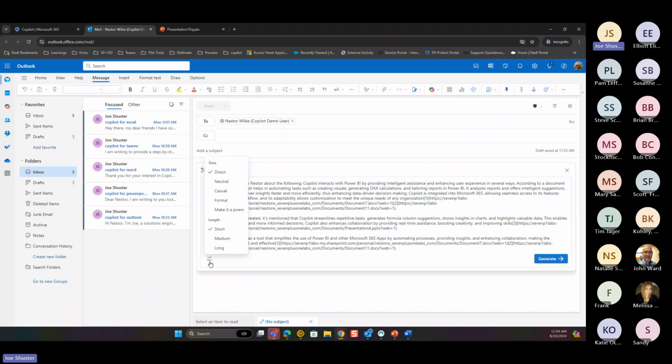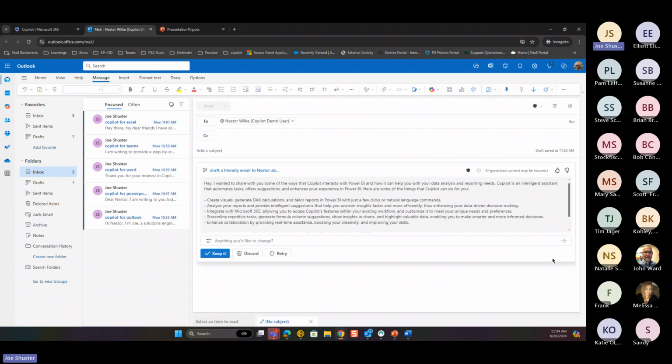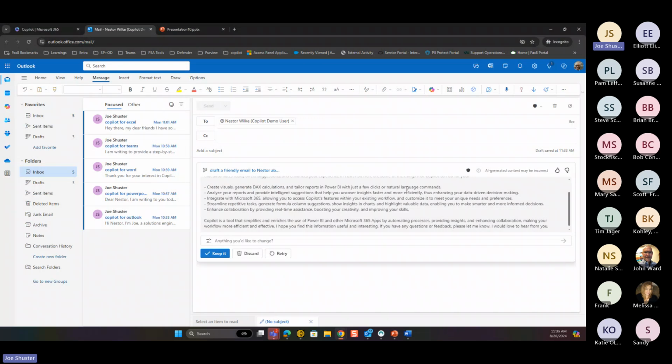Now, you do have a couple parameters as to, one, the tone or the length of the email, right? So if we wanted to make this direct or neutral or casual or formal, you can write poems to your colleagues if you want to weird them out in the middle of the day. Maybe we'll make this casual at a medium length, right? And again, it's drafted an email on that. You do have the ability to go through and make it shorter, longer, more formal or more direct or more casual, or again, make it a poem, right? You can have it rewrite that draft for you.